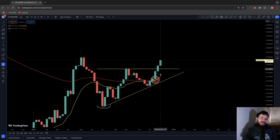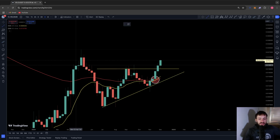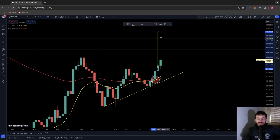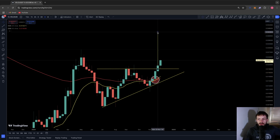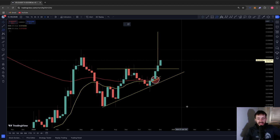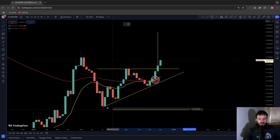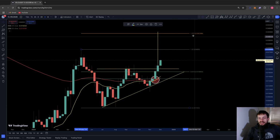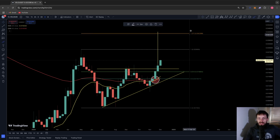So the target of the ascending triangle pattern here that I wanted to measure, if we go from the neckline to support where we've actually broken out, sits at 0.044 roughly. Now there's some confluence with this breakout and this target, because if we get a fib on from our 0.007 lows, retracing back to our 0.028 high, you'll notice that 0.042/3 is the 1.272 fib extension target.